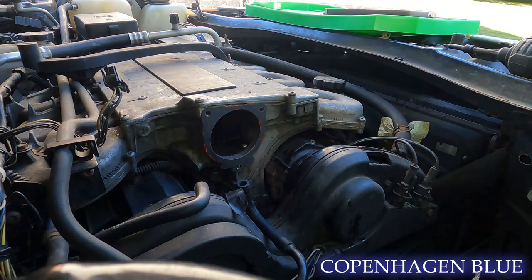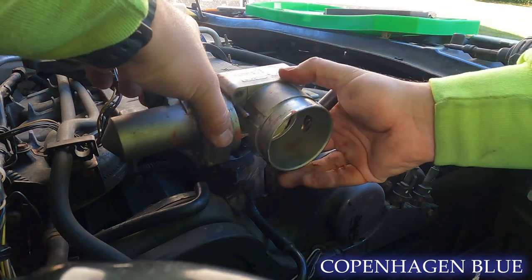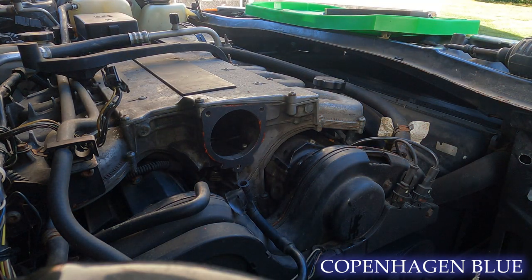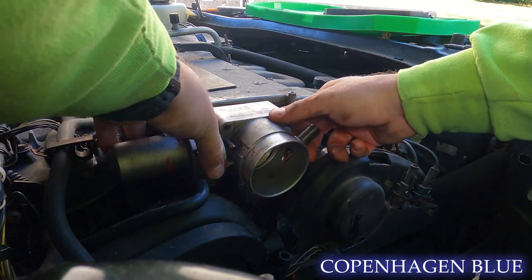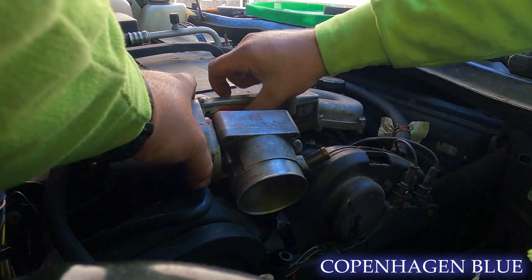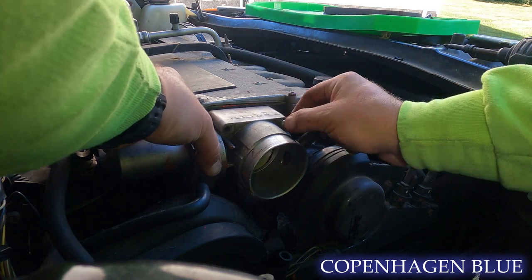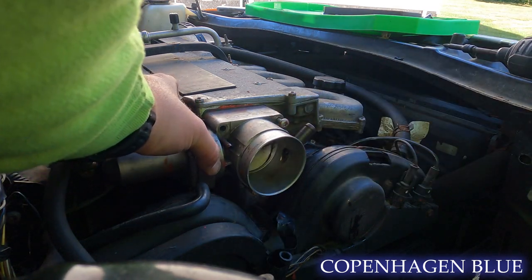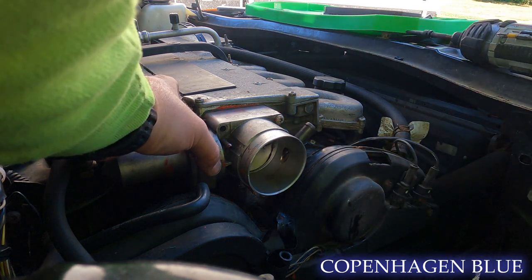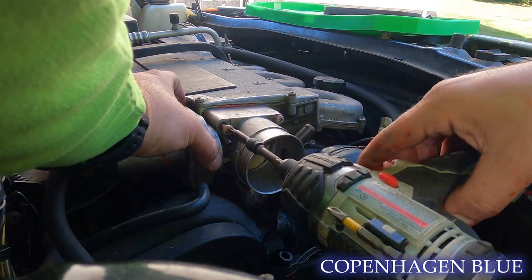Probably shouldn't have put any on this side. That did not go at all according to plan. We'll deal with that in a minute, because we have to put this on and torque it to spec. I'm screwing it up so badly. This stuff is getting everywhere. I did not plan on it getting everywhere.